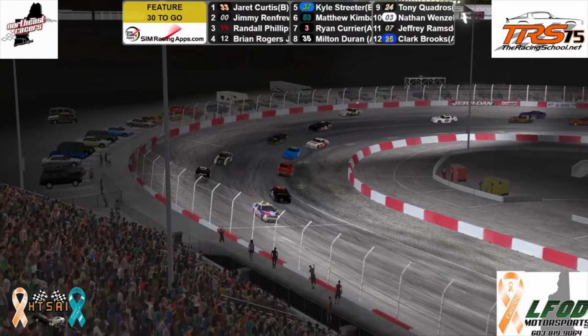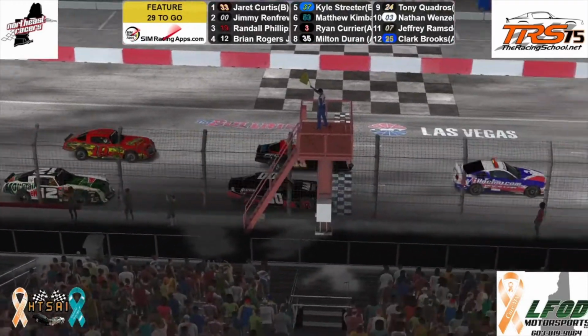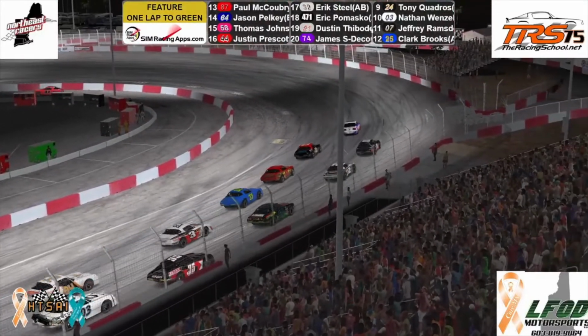Currently, Jeffrey Battles and Kevin Cormier out of the race. 23 cars left on track. Just under 30 laps left to go.